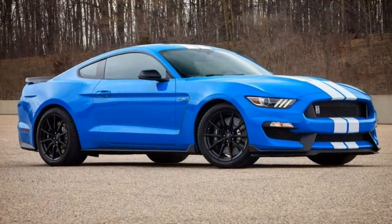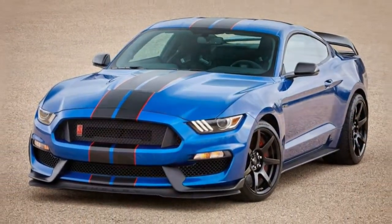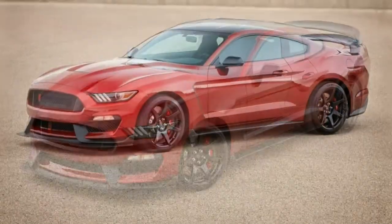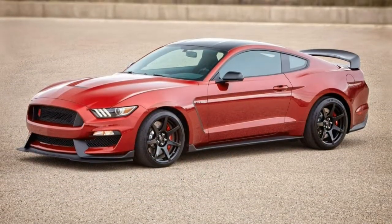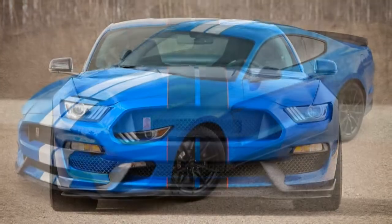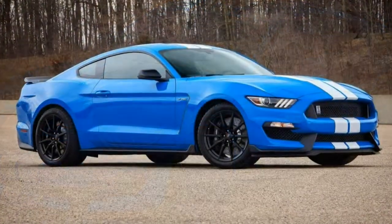Getting in, getting out. As aggressive and supportive as the Recaro seats are, they are relatively simple to get in and out of. The long doors make it easy but can sometimes be a hassle in confined space. Access to the rear seat is laughable, as is the legroom.